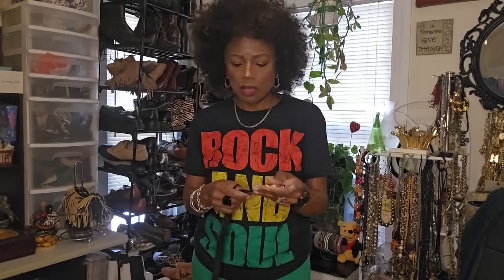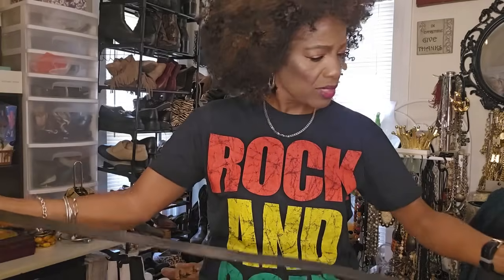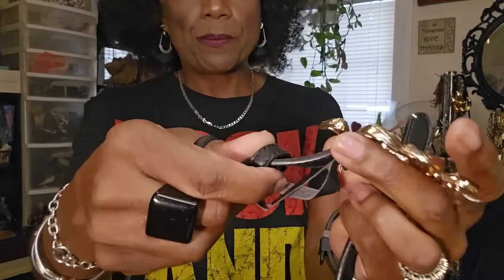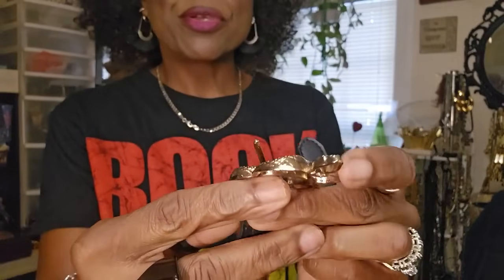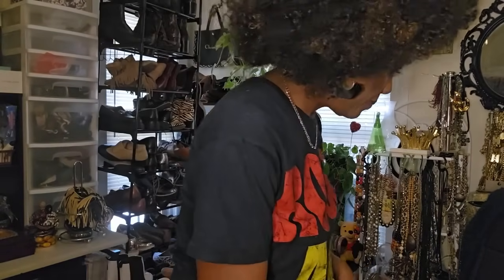But a lot of them are vintage. Some are just unusual buckles. And I'm a thing for buckles on a belt. But this, I don't think this is genuine leather. It doesn't say it, but it's pretty sturdy. Pretty sturdy. And just love the little look. Found that. I'll save the best for last.